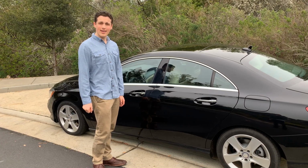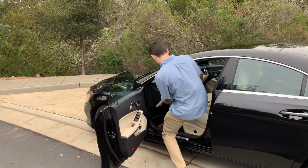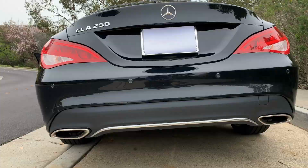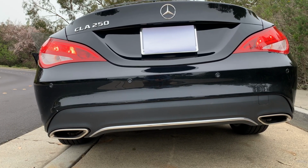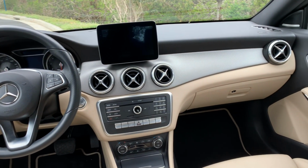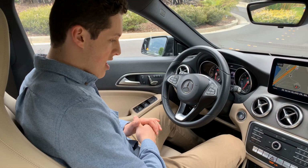Now let's go ahead into the interior and check out some of those features. I'll go ahead and start it up. As you can expect from Mercedes-Benz, the interior of this car is very nice, has a nice modern layout and lots of features. Let's start with the seats of this car.